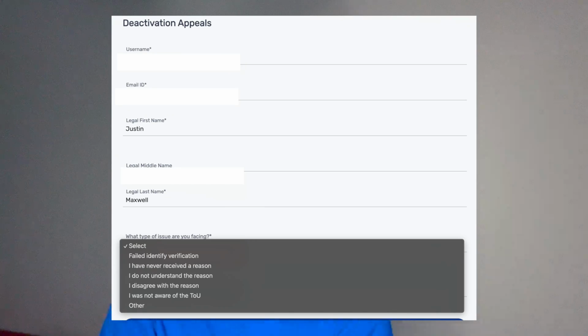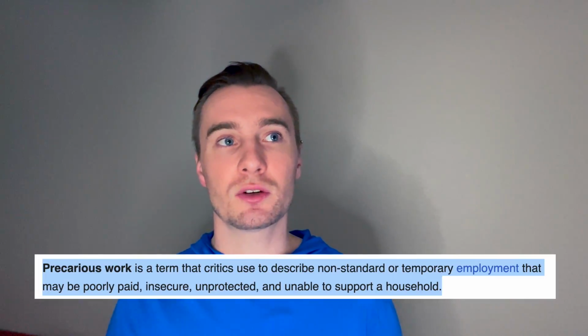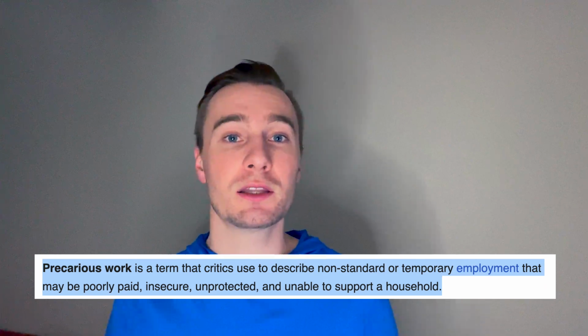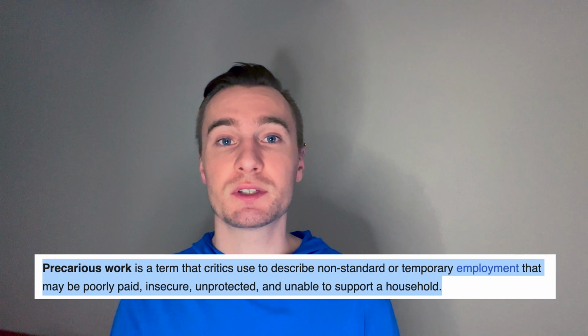These implications of deactivating drivers extend beyond individual livelihoods into broader societal issues such as employment precarity, meaning that the job isn't guaranteed, like you could get fired at any moment. Delivery gig workers often operate on these precarious terms. They lack job security and traditional benefits that are afforded to traditional employees.